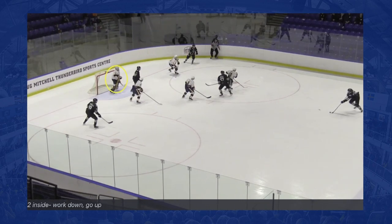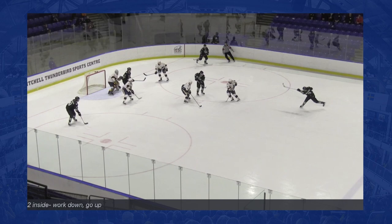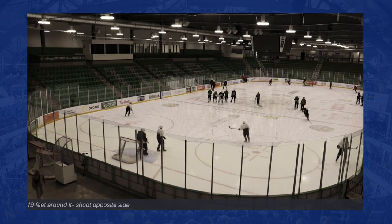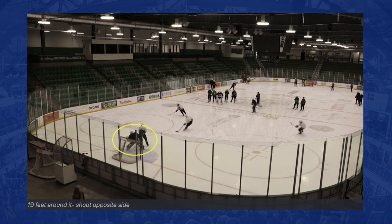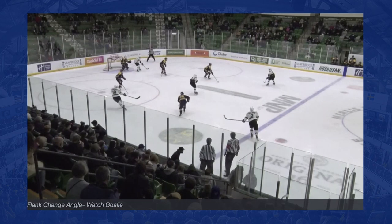Same thing. This is us against UBC this year. Goalie played it. He's looking left. Our guy shoots just right off the opposite of him. It's in the back of the net. Again, us in practice, we talk about getting our feet around it. It's the same thing for the flank. Wraps his feet around it. He's coming downhill. The goalie's peeking left, and he just shoots it right. Play it. Pretty decent shot, actually.